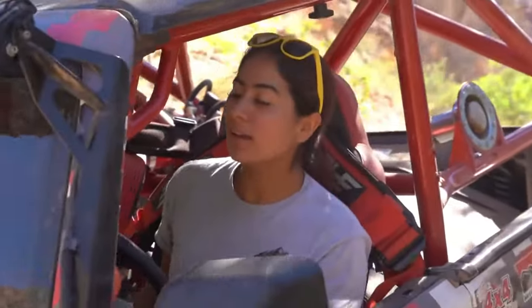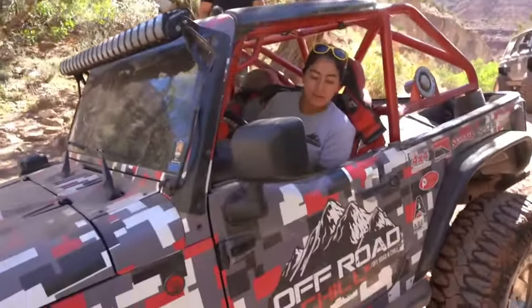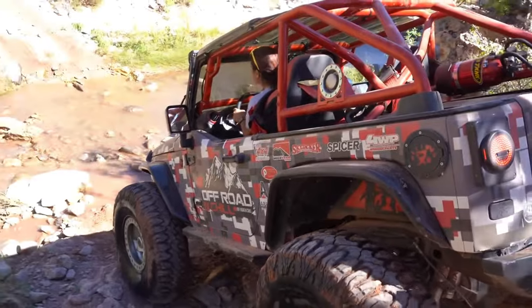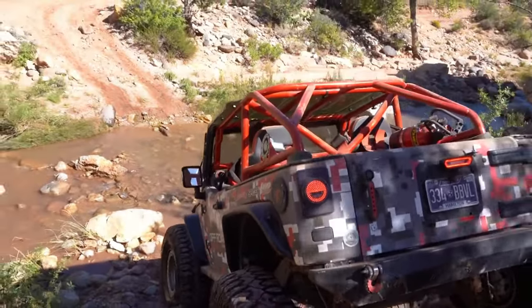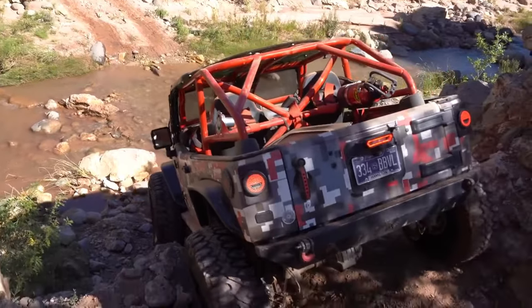Super easy. You got this. Think about this trail so far. I think it's pretty awesome. Lots of water, lots of trees, lots of canyons. Are we in Utah?